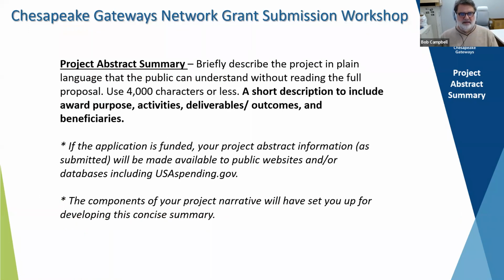The project abstract. This one is a strange little component of the application package, because it's really asking you as an organization to write your own press statement. When you develop a project abstract, the intended use for it is if and when you are successful and receive the award, that your project abstract, in your language, describes what your project is going to accomplish, to be posted on USA Spending. The bold language up here emphasizes that you're going to have 4,000 characters in your abstract to describe the purpose, activities, deliverables, outcomes, and beneficiaries.